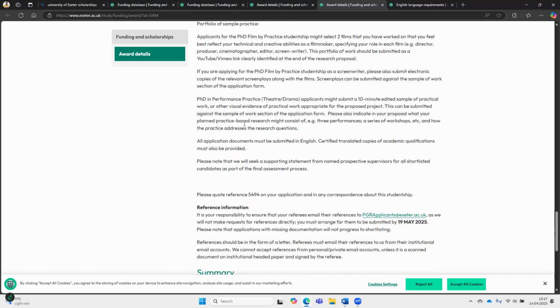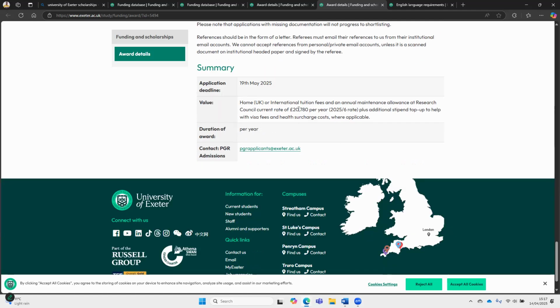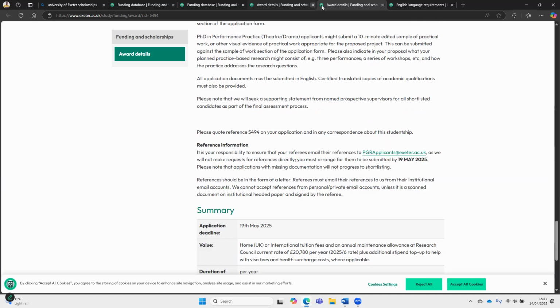For proof of this, you can read up on this. I would leave a link to this field. Once again, the application deadline is on the 19th. Today is the 14th. So you can apply for this scholarship. Please do not sleep on this.